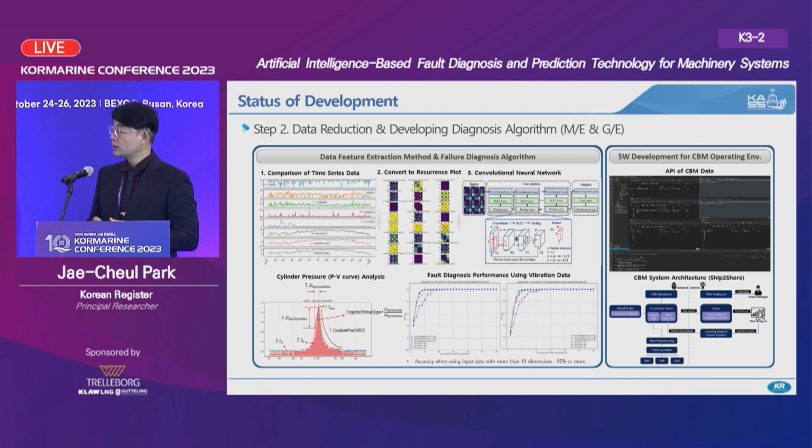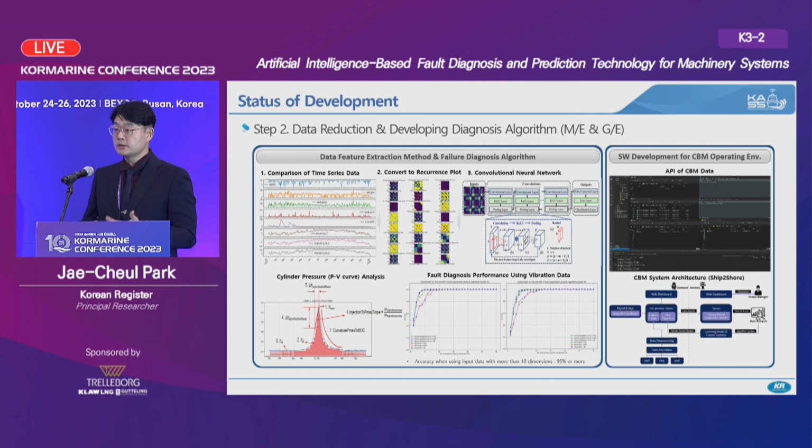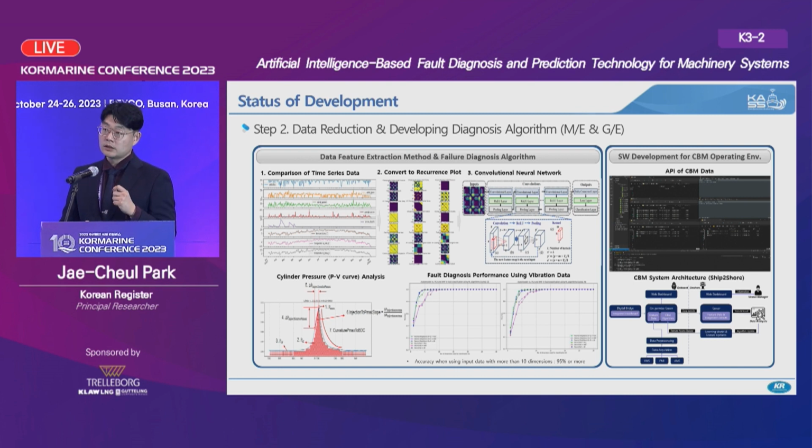We extracted the data feature, as you see here. The data generated through the research process, including vibration data, internal pressure data, and temperature, and many other operational data were collected and analyzed. And our server would be overloaded with such a huge amount of data if we have to apply all the data. So we extracted important features of the data, analyzed the data, and applied them to the algorithm. We collected the time series data and converted the data to recurrence plots and developed the algorithm.